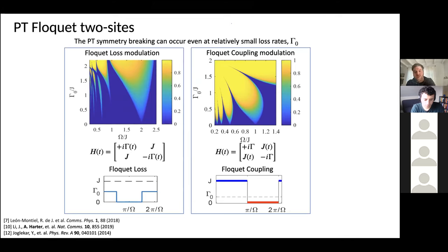And we see a very similar thing, but a different picture, when we vary the coupling on the right-hand side. We see that the resonance points where the PT broken phase comes all the way down to zero are in a different location. But again, they're there, and in both cases, we have this phenomenon of the PT broken phase extending all the way down to any non-zero gamma naught.